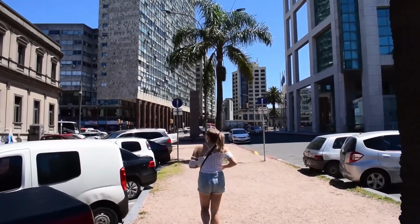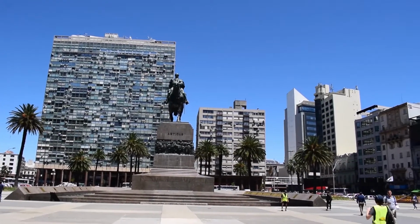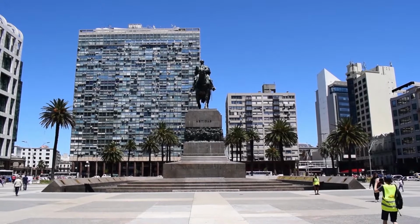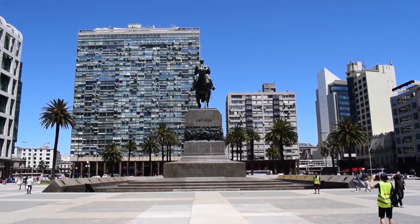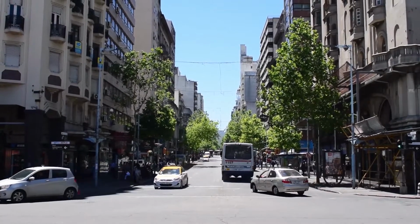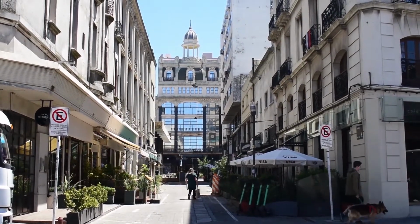Continuing on, we headed to Independence Square, which separates the city's Old Town and Downtown districts. Here you'll find Estevez Palace and Executive Tower where the president works, and a 56-foot statue of Jose Gervasio Artigas, Uruguay's national hero. There's also Teatro Solis a block over, the country's oldest theatre, but it was shut when we were there and so we didn't get to go inside.